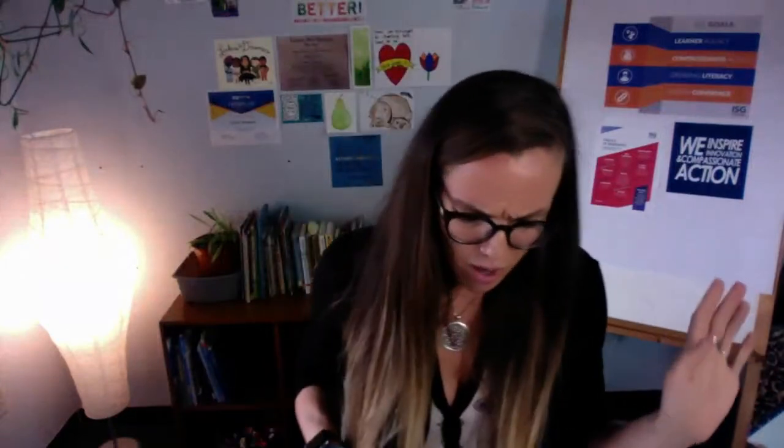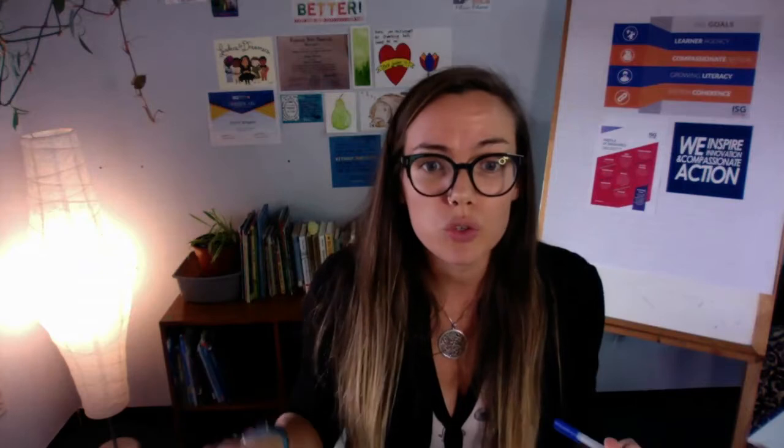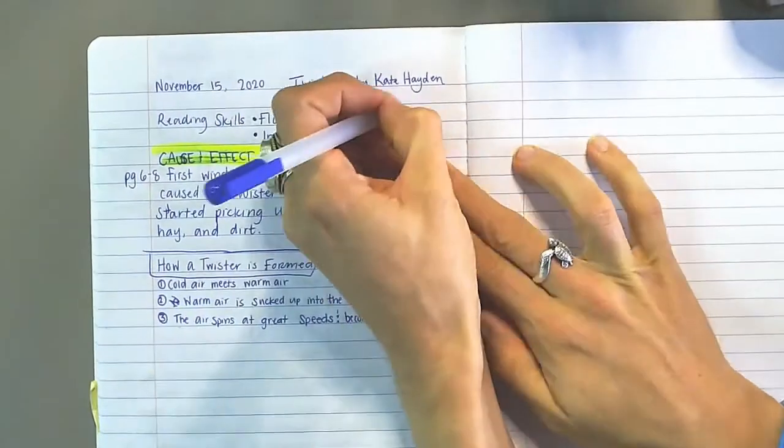Okay, so two things I'm noticing. One, my fluency is on point today. I'm pausing at all the periods, so I'm just going to take a note of that. And then two, I've noticed one of my goals, inferring about the text. The author's telling me about different types of twisters. So I'm just going to make some notes about that.